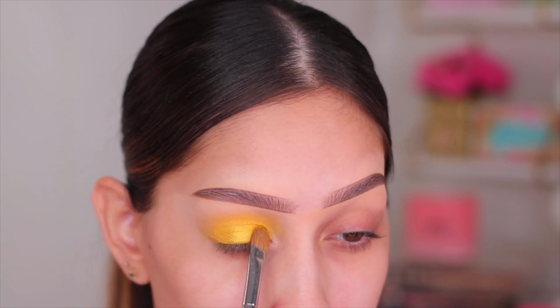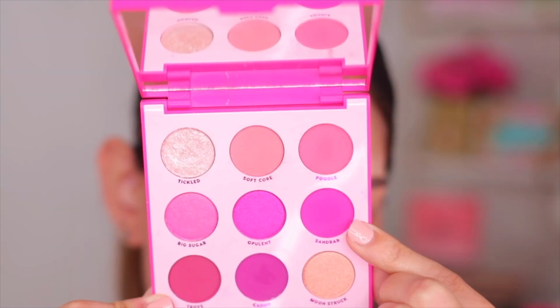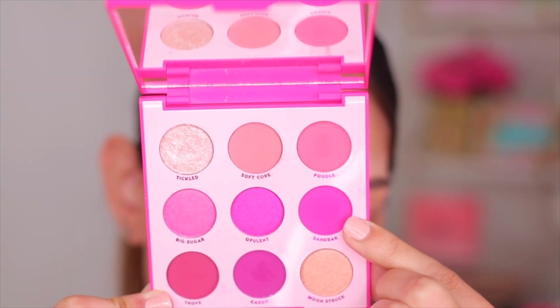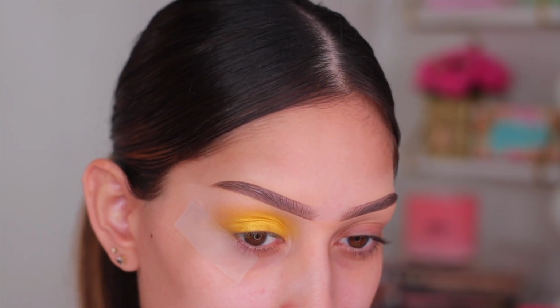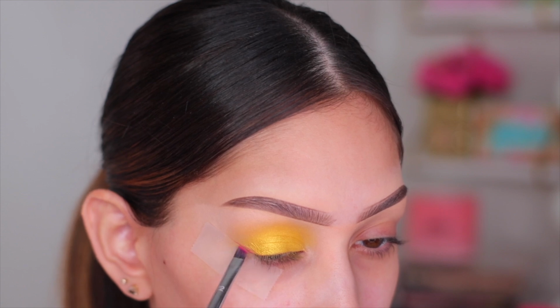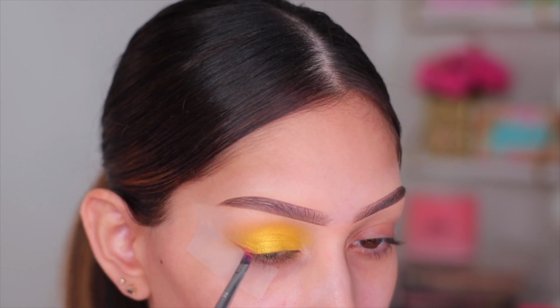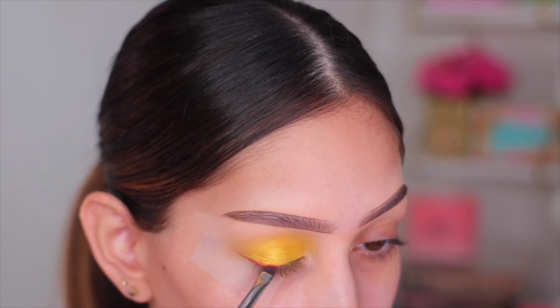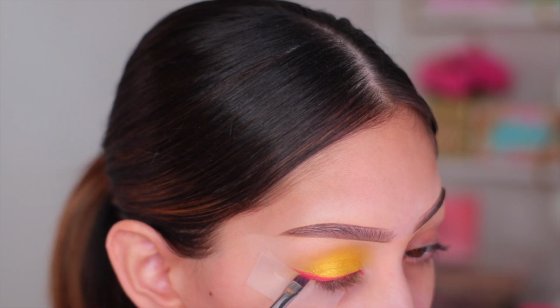So moving on to the pink, I did want to use an eyeshadow. Hers looked really nice and soft, so I'm going into this Ooh La La palette from ColourPop, and I'm taking that brighter pink. I also did go ahead and prep with some Scotch tape just so that way this is super easy. So because I already basically pre-lined that outer corner, I can actually just be super messy with this, because no matter what, once you peel off that tape, it's going to be super crisp and clean.